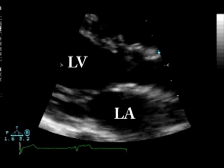Echo Doppler cardiography remains the best diagnostic test to detect and quantify mitral stenosis.